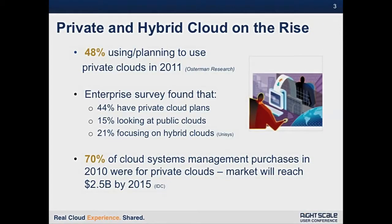So private and hybrid clouds, there are many different studies out there. I'm not going to read you the specifics here. The point is there's a lot of interest here, and the reasons why are hopefully pretty obvious to you all. Most of you probably have some data center assets or equipment that's already been purchased. You want to take advantage of that.